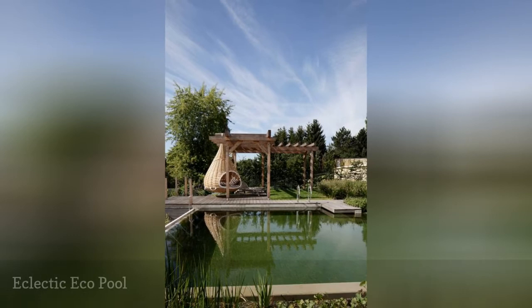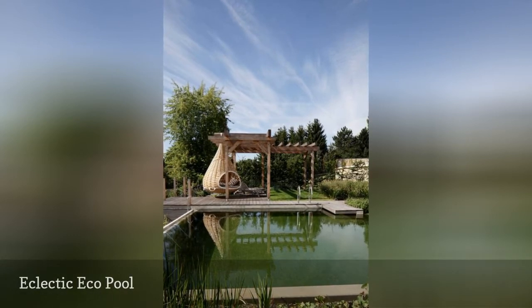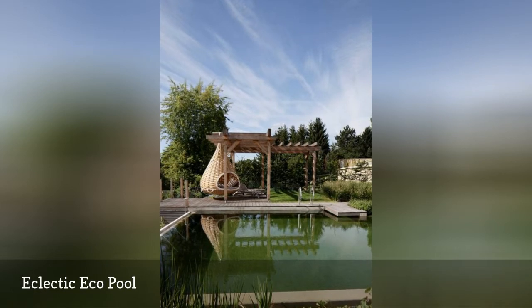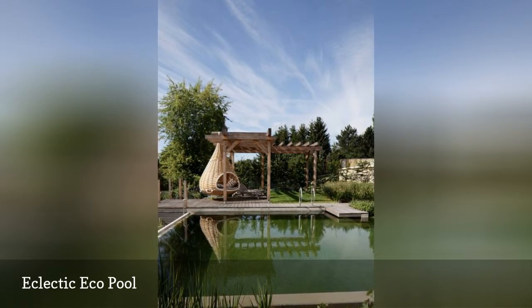Natural pools have been popular in Europe for several years. This eclectic design by Bau Fritz GmbH & Co. in Germany includes a pergola with a hanging cocoon-like treehouse chair.